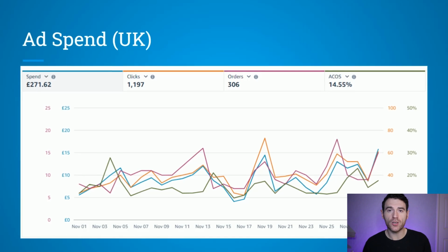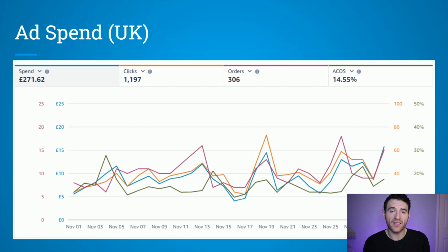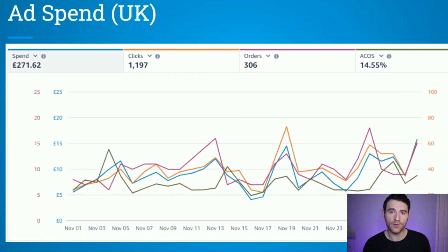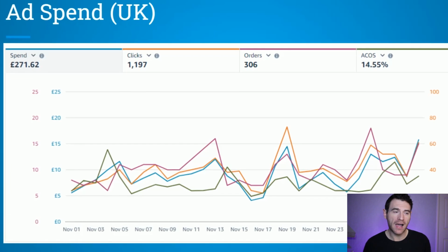And then moving to the UK, we drove a ton of orders from our ads. And what's amazing about this is that they were all profitable. So the ACoS throughout the month was below 15%, and my average profitable ACoS is around 19 or 20%. So in the UK, we spent £271. That's just over $300 on ads in the UK. But for that amount, we managed to drive 306 orders.